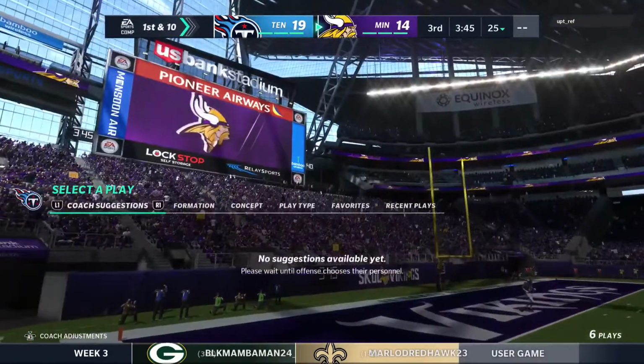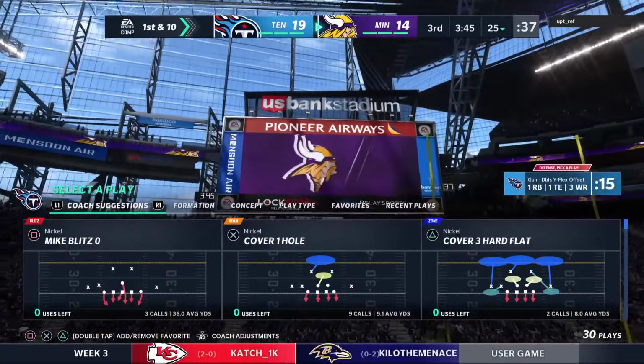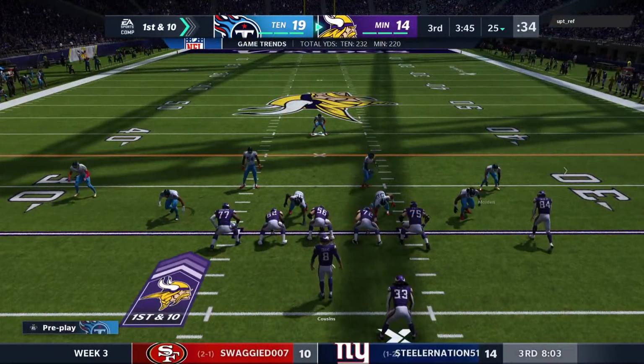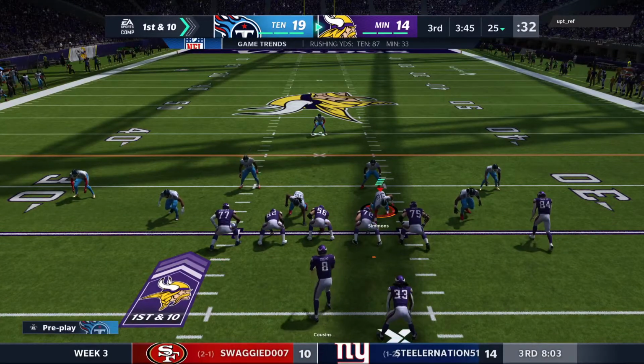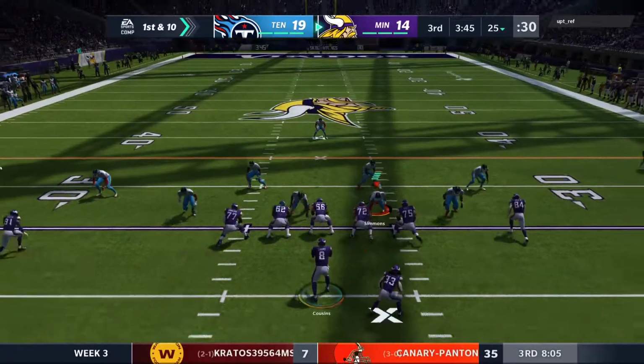The Vikings take over 1st and 10 at their own 25-yard line. Here are the Vikings now to start their next drive. And last time out, went for it on 4th down, turned it over, gave them great field position, turned into 6 points, so they've got to recover here, Charles.